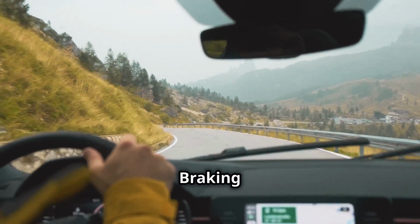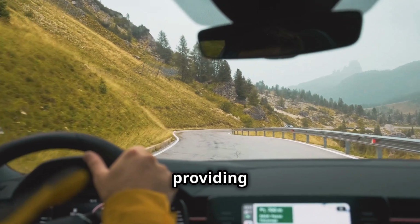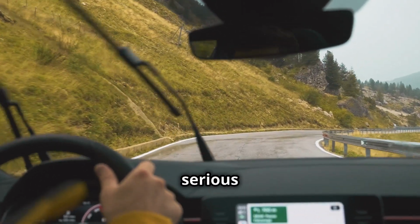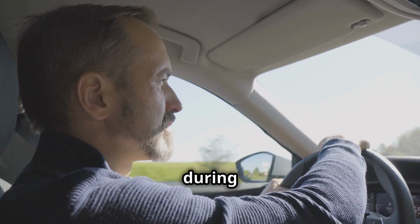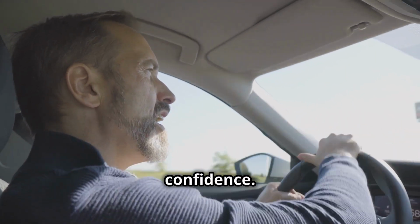The anti-lock braking system is a testament to automotive engineering ingenuity, providing a crucial safety net that can mean the difference between a near miss and a serious accident. By understanding how ABS works and its importance in maintaining vehicle control during hard braking, drivers can appreciate its value and drive with greater confidence.